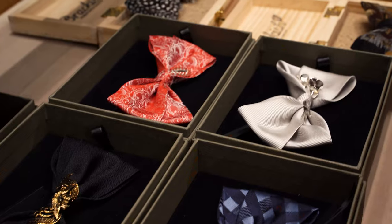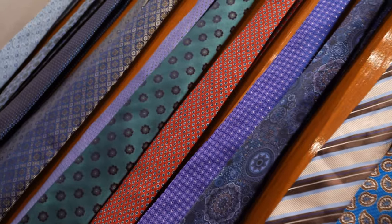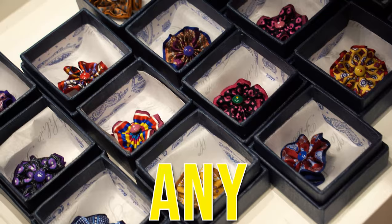Accessories are probably one of the most important elements. Reason is, it escalates and upgrades any outfit.